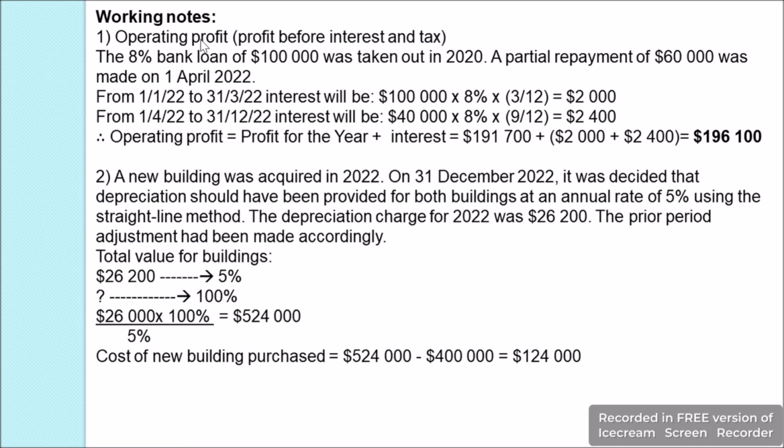We'll start with the operating profit. We have operating profit, which means the profit before interest and tax. We have the profit for the year which we have calculated. To this we add the interest and we add the tax if there is any. However, we don't have any tax here, so it will be plus interest, and we get the operating profit.